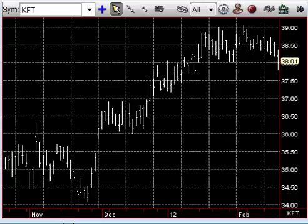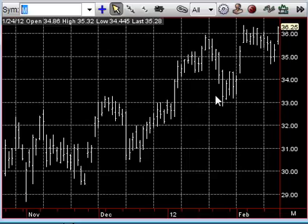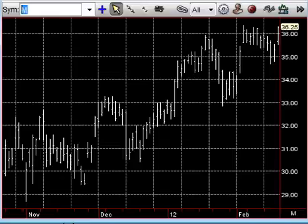Macy's reported earnings as well this morning. That stock actually traded up, then pulled back a bit, and now it's up pretty significantly here, Joel, at 37.81 after closing at 36 and a quarter. So this stock's up $1.60 on their earnings report. That's a huge move for a stock like Macy's because it's a thicker stock as well.